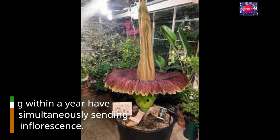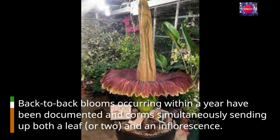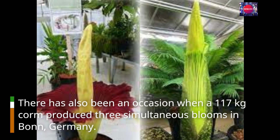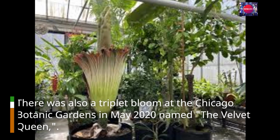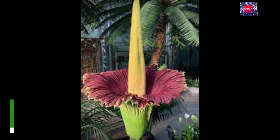Back-to-back blooms occurring within a year have been documented in corms simultaneously sending up both a leaf, or 2, and an inflorescence. There has also been an occasion when a 117 kg corm produced 3 simultaneous blooms in Bonn, Germany. There was also a triplet bloom at the Chicago Botanic Gardens in May 2020 named the Velvet Queen.